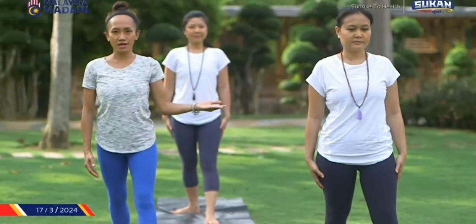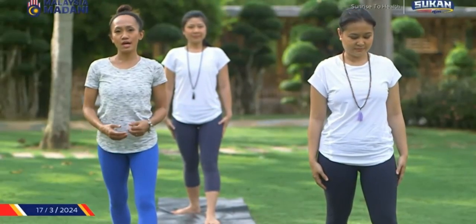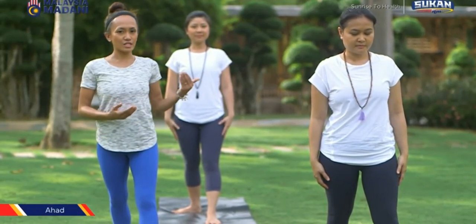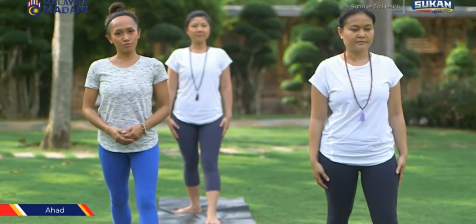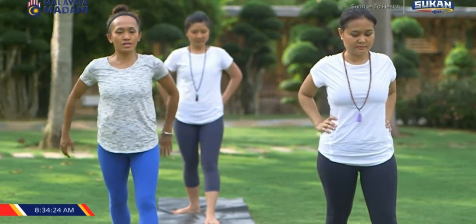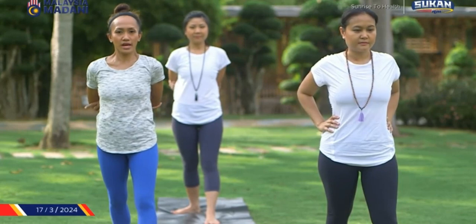My friend Fitrina will be showing an easier demonstration in case you're feeling a little bit stiff today, and myself and Joanne at the back will be demonstrating the full pose. So Fitrina will be placing her hands on the waist while Joanne and I will be touching elbow to elbow with our hands behind the back.